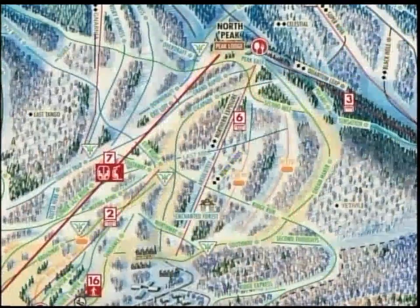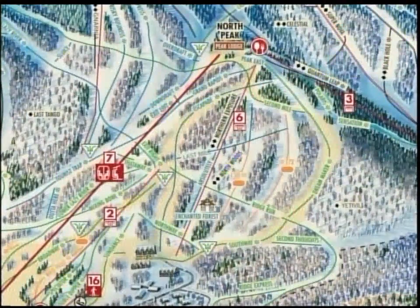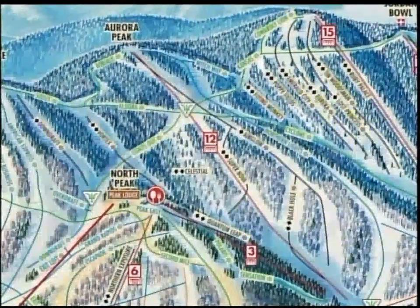And over to North Peak, a late opening North Peak quad will get you to the glades of Yetiville, Northwoods, Northern Exposure, and Enchanted Forest. The jump line on T-72 is closed, the gym park and 3D remain open. And out in Aurora, the Aurora Quad and Triple will be turning.